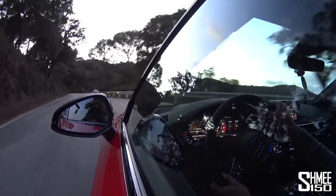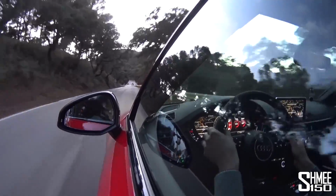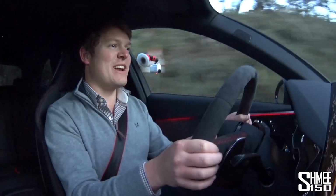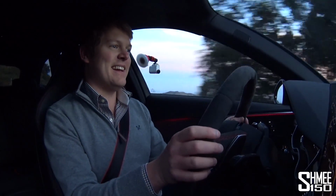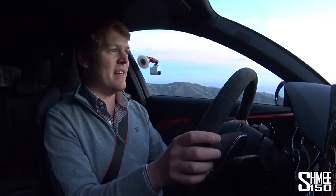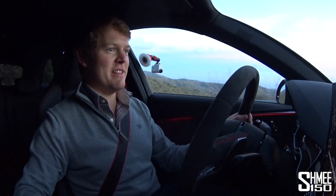Brakes are great, carbon ceramics optioned on here, no slip in the corner, up to the red line, and away you go like a freaking rocket. It's quick, it's very quick, and so it should be. Let's actually just come to a standstill for a moment.